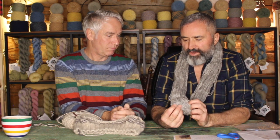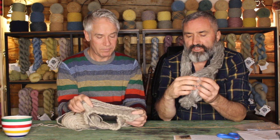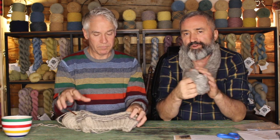So I would encourage, if you have not ever knit with Icelandic wool, seek it out. It's really great. If you're going to a large festival, oftentimes there'll be Icelandic farms that have Icelandic sheep. It's really worth it because it's such a wonderful fiber.